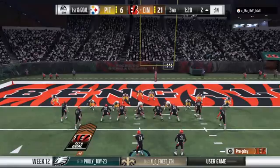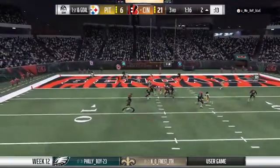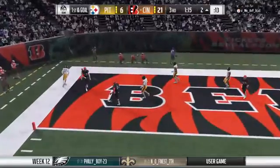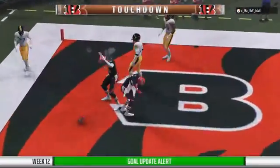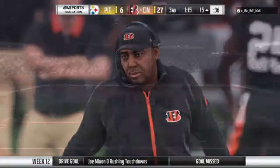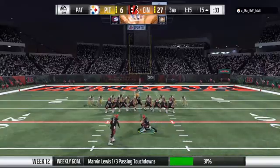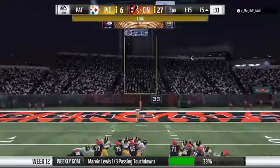Possible run anticipation here as the D-line sandwiches together. And Dalton to throw. He's got it. Touchdown, Bengals. That drive that really increased their cushion felt very military to me. Very precise, methodical. That's one of the words you've taught me. And they just got it done.